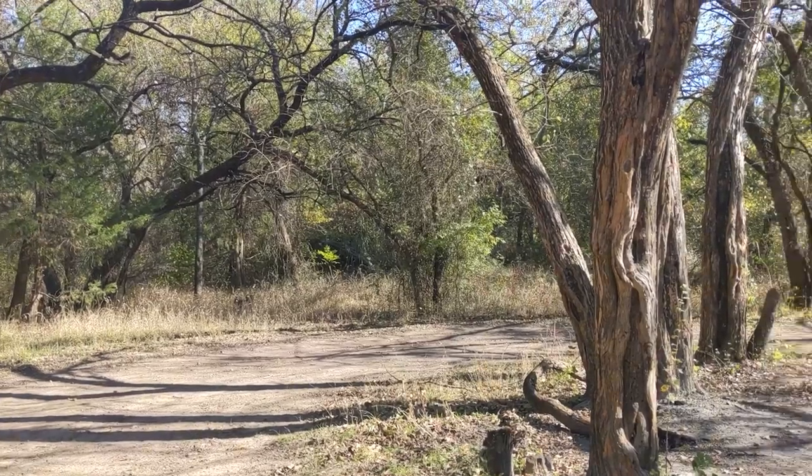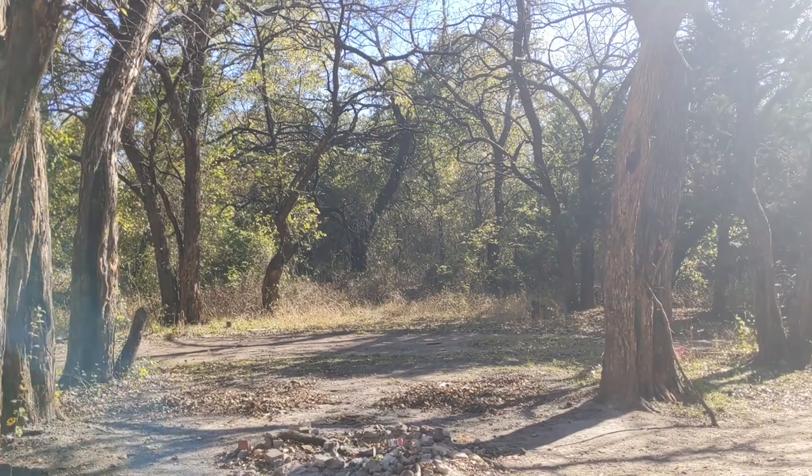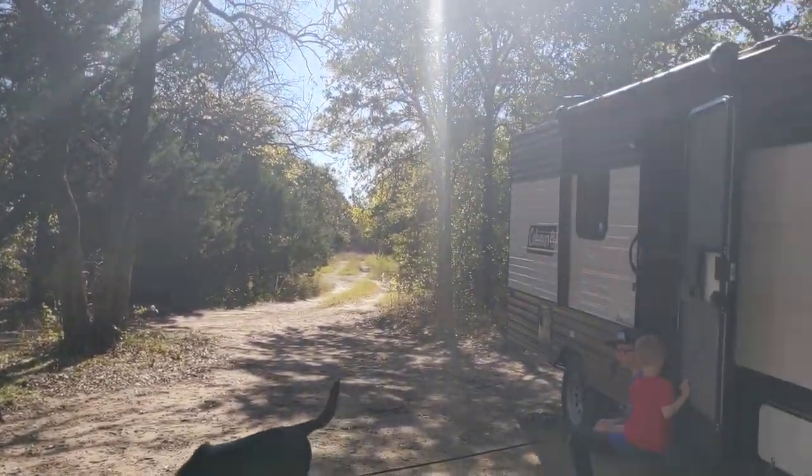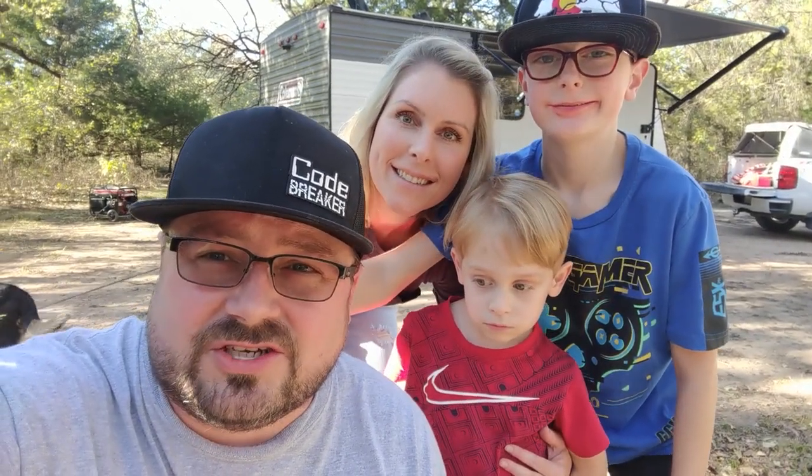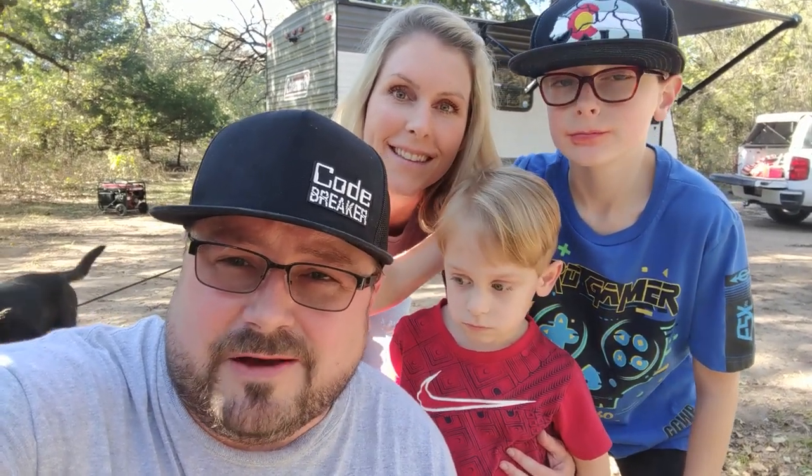Beautiful. We made it to our campsite, and it's pretty cool, actually. We found a good spot. Hey, everybody. Welcome back to another Fat Matt Adventure. Tonight, we are camping in the travel trailer. No connections, no hookups, all dry camping. The temperature is about 75, and tonight's going to be about 40 degrees.